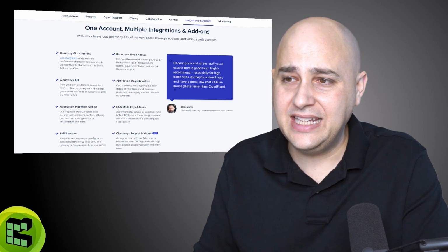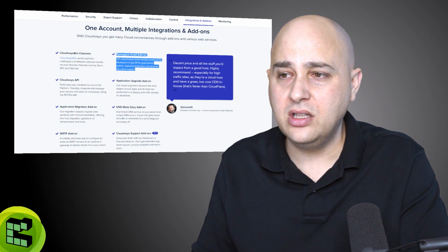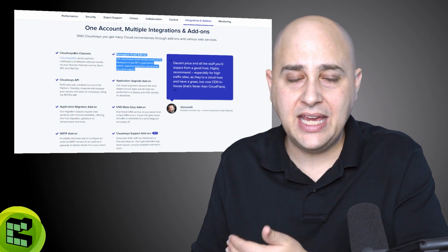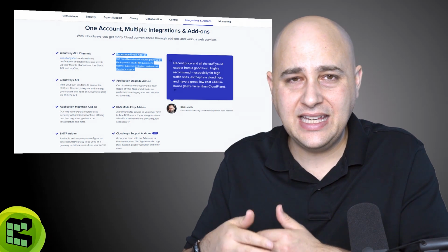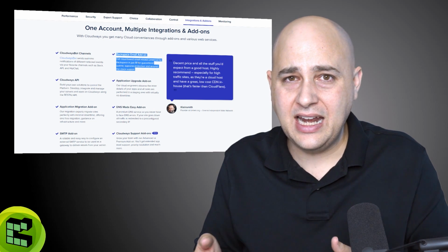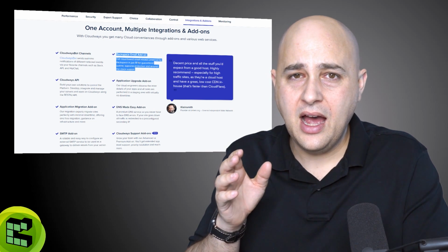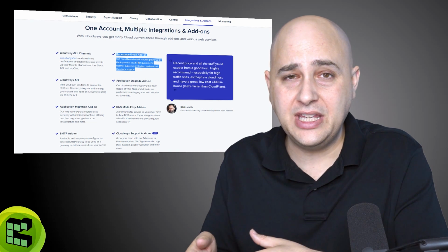Now, they do have an easy solution. For $1 per email address, you can get email addresses through Rackspace through Cloudways. It's a way of getting it very affordably and not having problems. Now, I would say that there's lots of options for where to host your email.